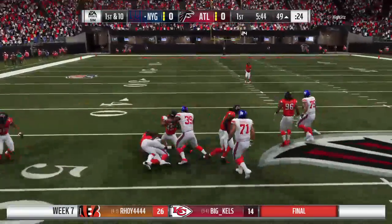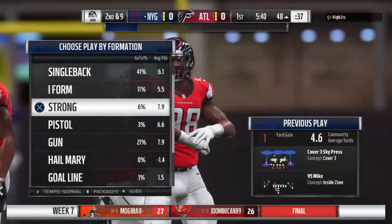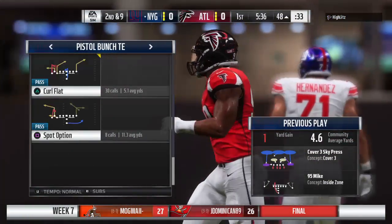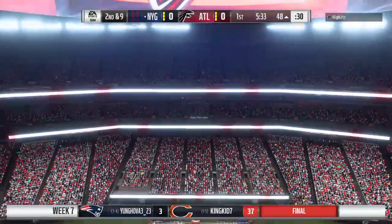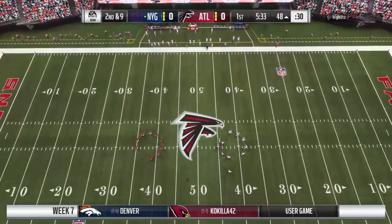Here's a give to Barkley, and he'll get this into enemy territory, but not by much as he's down to the 48. Just a yard on the first down carry, so it's 2nd and 9. Nice job by that defensive front there to hold him to a short gain on first down. Well played, I must say. Yeah, only getting 1 yard. There was no room to run.